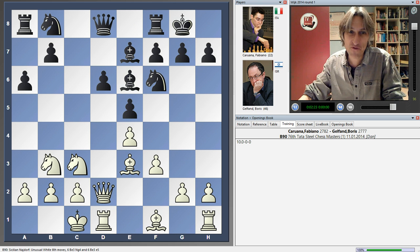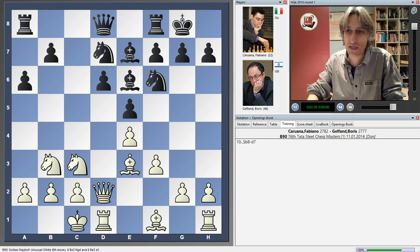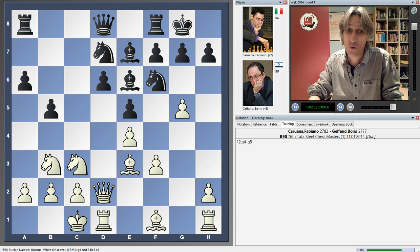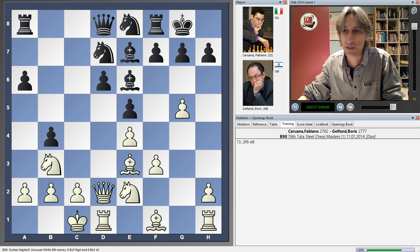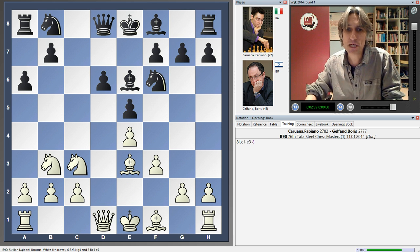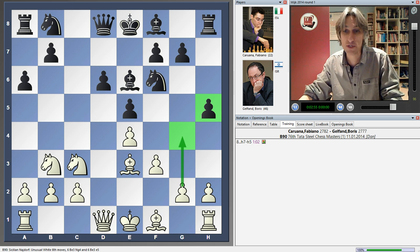Here, my favourite move is a5. That's my recommendation on my DVD. But okay, Gelfand played the absolute main line here and won a beautiful game. Well, incredibly complex game. But today he played h5, which is another very respectable variation against the English attack. Black, of course, is preventing white playing g4, but there can be drawbacks to playing the pawn to h5, but not at the moment anyway.